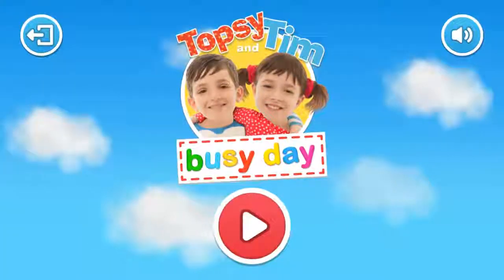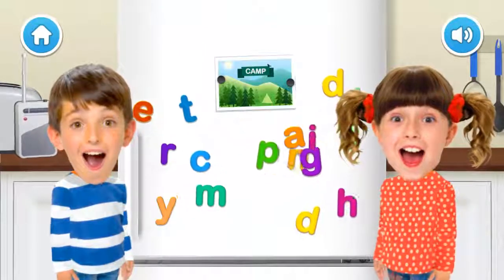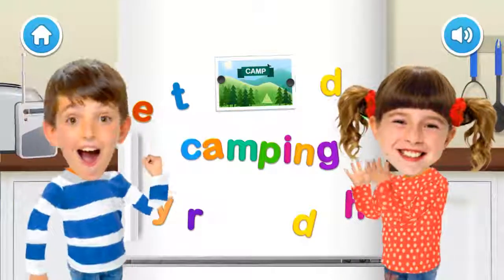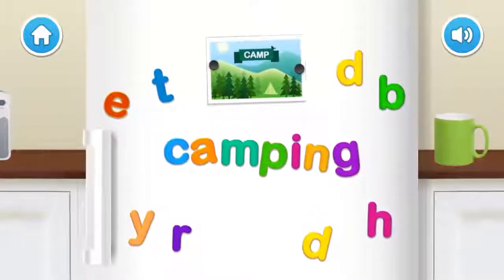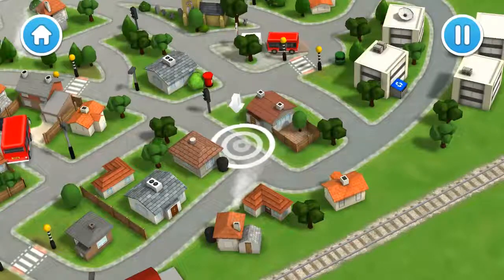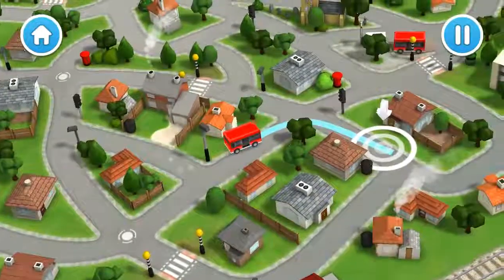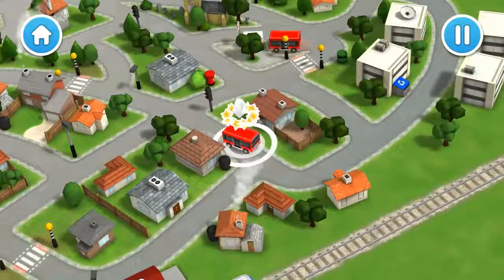Topsy and Tim's busy day. We have a busy day ahead of us. We need to get ready for the camping trip. Yeah! What would you like to drive around in? A bus. Let's go and see Grandma. Can you find the way to her house? Let's get going. We're here.